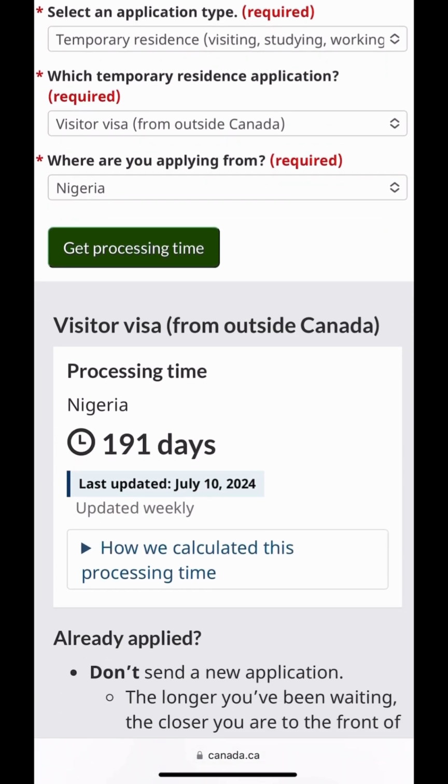The last time I checked it was 180 days. Now it has moved up to 191 days, which is a little over 6 months. So know when you applied and how long it has been, and then you can definitely reach out to them. If you are sure that your visa has gone past 6 months, or is even a year for a visitor visa you're applying for from Nigeria, then you can reach out to IRCC. Or, as I said, if the purpose for which you are traveling is overdue or is no longer applicable, then you can reach out to IRCC.